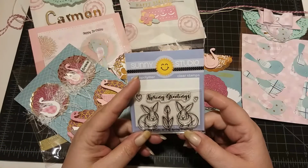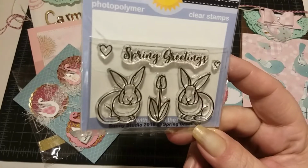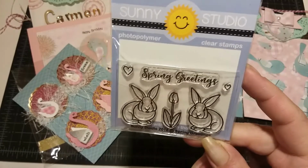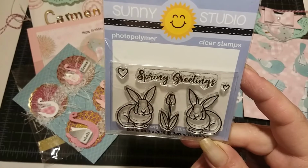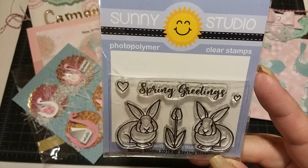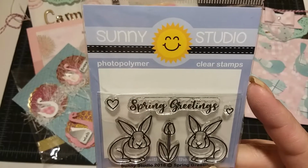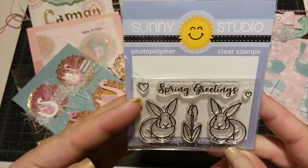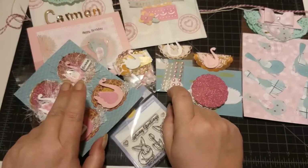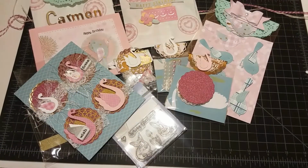And then look at this. Spring greetings. That is definitely getting me a head start on spring. And I appreciate that so, so much. But she sent me these cute little clear stamp bunnies with the tulip and the hearts. And it says Sunny Studio. I have not seen this. That is so cute. And I have nothing of spring yet, well, except for the pastel colors. Thank you so much, sweetheart. I appreciate it so much.